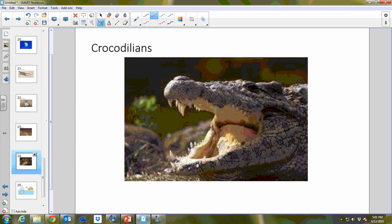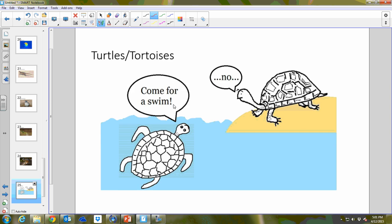There's crocodilians, and these are the oldest order. Long snouts, as you can see here, they're able to catch prey. Many are carnivorous, and they watch over their young as hatchlings, which separates them from the rest of reptiles.